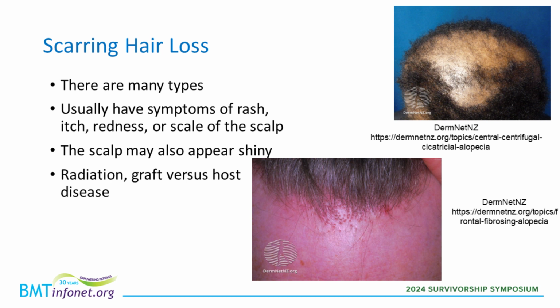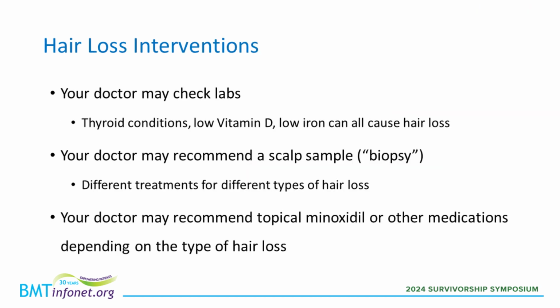The difference between non-scarring and scarring hair loss is that usually a scarring type of hair loss will have some kind of symptom. A patient might have a rash, they might notice some scale, they might have some redness of the skin, or an itchy scalp. And you sometimes see a bit of a shiny scalp, areas where you're not seeing the hair follicles there anymore. There are a lot of different conditions, but this is what we might see with prior radiation to the scalp or for patients who have graft-versus-host disease.